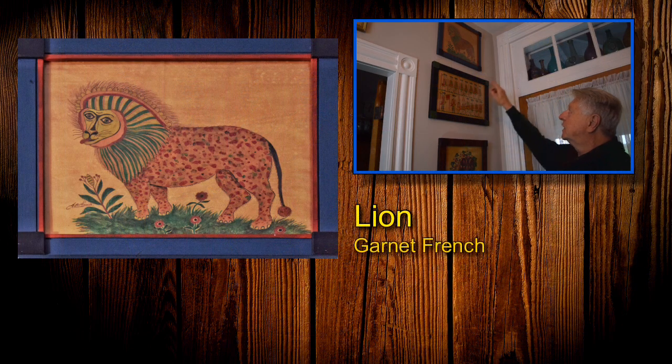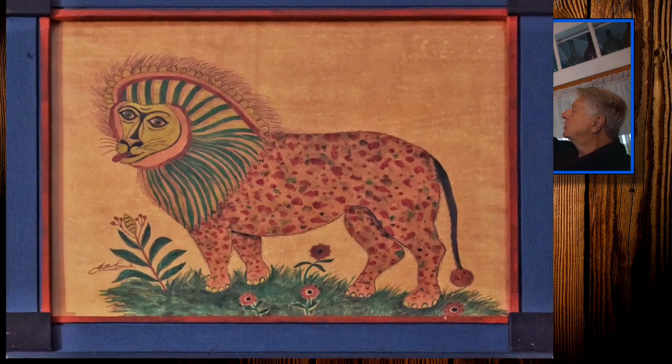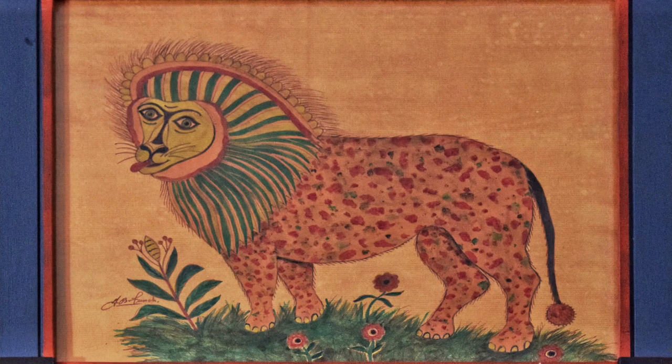Above it is a takeoff on a lion, and it is also done by Garnet French, watercolor on paper, original frame. The frame is blue with an orange red, a rusty red in the middle, picking up the color on the mane. His work is reasonable, it's affordable. If it had Ellinger's name on it, it would be 4 times more. So it's a great time to collect Garnet French.